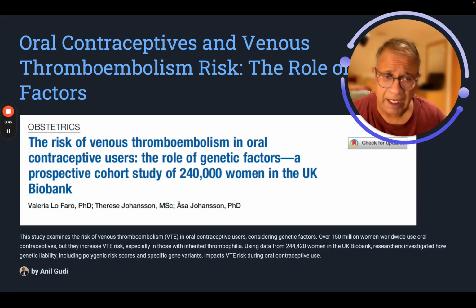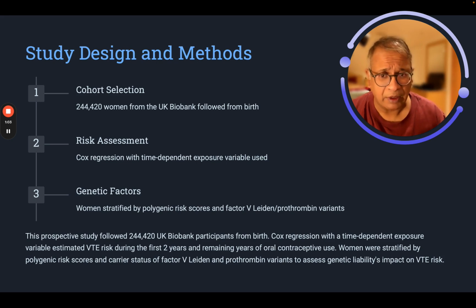What we know is about 150 million women worldwide use the oral contraceptive pill. There's no doubt there's a minor increase in the risk of deep vein thrombosis, but this is most significant if you have inherited thrombophilia. So again, 250,000 women, a risk assessment done, genetic factors, and they were looked at from polygenic risk scores, as well as factor V Leiden and thrombophilic variants.